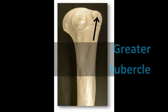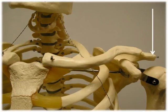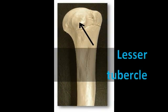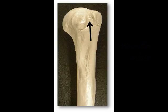The greater tubercle is a lateral projection distal to the anatomical neck. You can feel this bump if you palpate on the lateral side of your shoulder area, just inferior to the acromion of the scapula, which is also palpable. The lesser tubercle is the anterior projection just inferior to the anatomical neck. The intertubercular sulcus is the groove found between the greater and lesser tubercles.